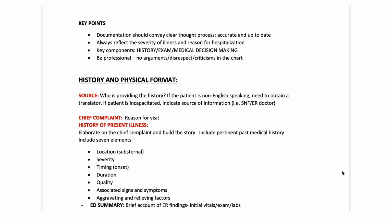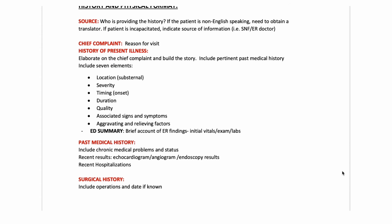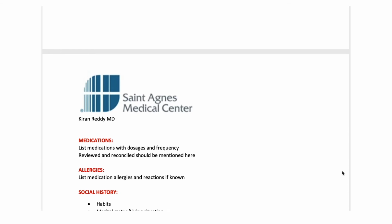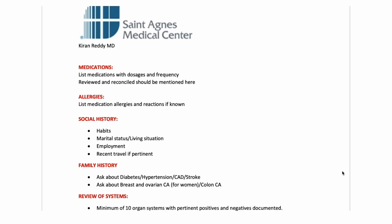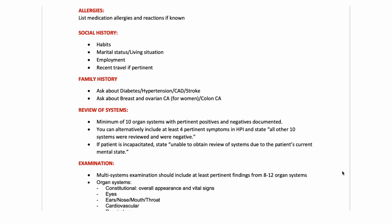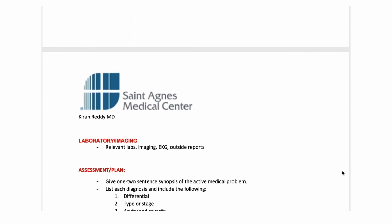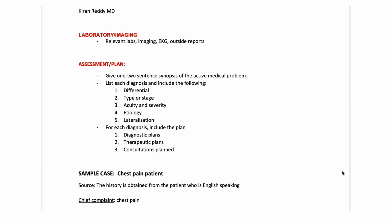Next, I'm just going to discuss briefly the assessment and plan section of your progress note and how to make it better. And then I will give some examples and specifics of what the hospital is looking for in terms of physicians' accurate documentation in their progress note.